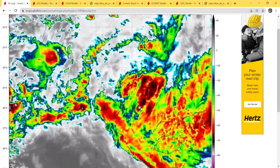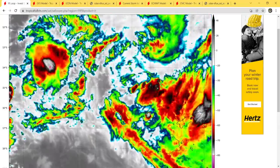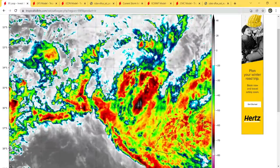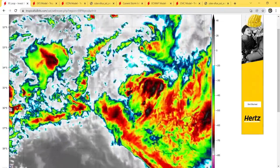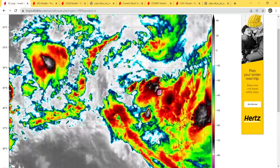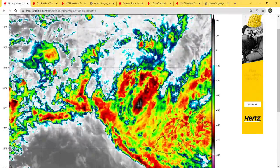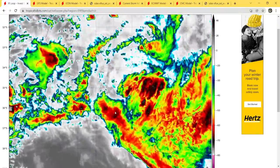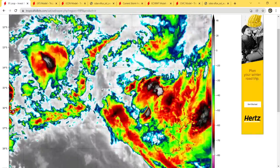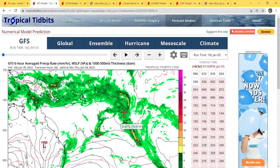It just looks like a discombobulated mess here. The Joint Typhoon Warning Center is now acknowledging this as a low chance in the next 24 hours, though it may need a little more time than 24 hours, judging by this presentation. I can't really tell where the spin is right now, because normally when I look at the convection I can see the spin a little easier. But I can't really see the spin in there yet, so we may have to wait a little longer for that.